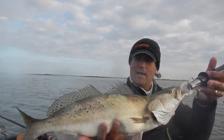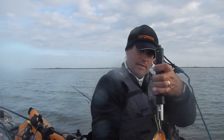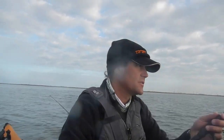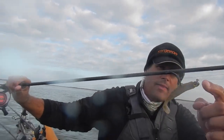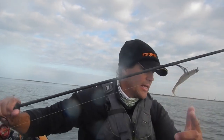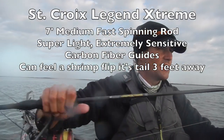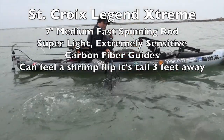All right, just got my personal best speckled trout at 22 inches. And I don't know, what's the weight on that? It's a little over 4 pounder. So everything I've caught today has been on this Houdini colored diesel minnow on, I think it's either an eighth or quarter ounce trout eye jig head by Z-Man. It's also on this St. Croix Legend Extreme, super sensitive. It's got the carbon fiber guides. I've felt every little hit, and some of them have been very subtle hits.